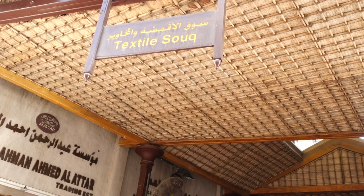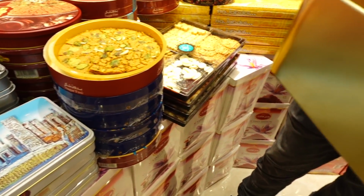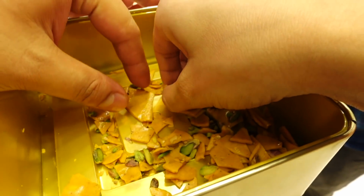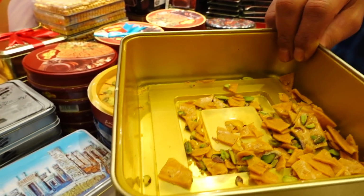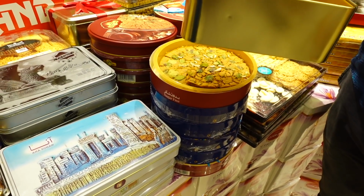So there are not only gold and spice souq, there are also utensils, mattress souq, just all different kinds of souq. It's sugar free? It's all sugar. Really? So where's the sweetness coming from? It's pretty sweet though. Iranian sweet, all of this. Yeah, this with honey, this is not sugar, this is honey.